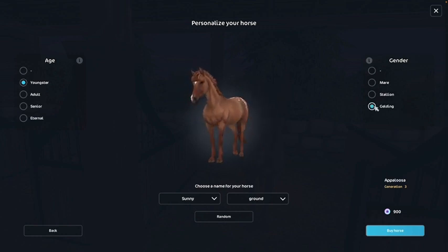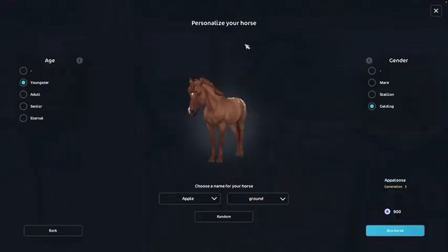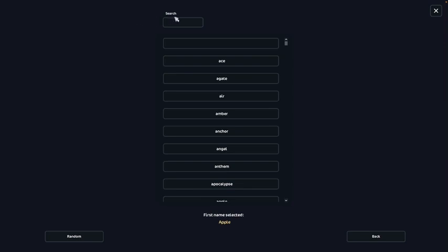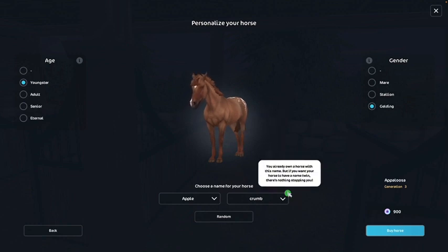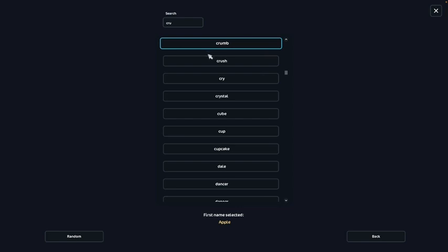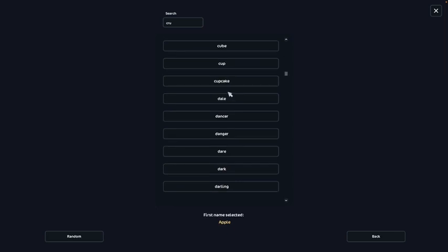And then you're going to be Galdane. Is there apple crumble? That is the question. I most likely have named a horse apple crumble. I'm just going to name another horse apple crumble if I already have a horse named that. Crumb. That's sad. What's this? You already own a horse with this name, but if you want your horse to have a name, twin, there's nothing. Oh my god, thank you. Thank you so much. I did not know I had a horse named Apple Crumb.